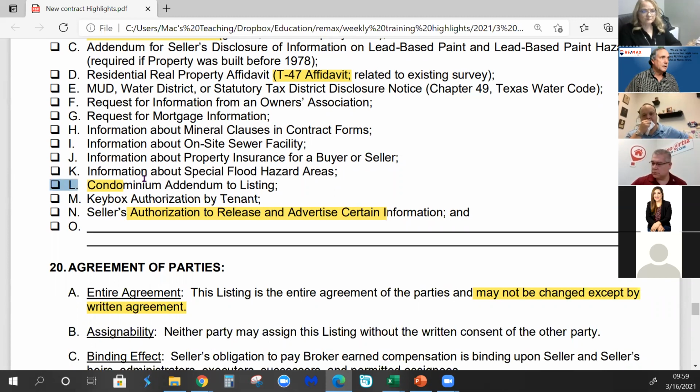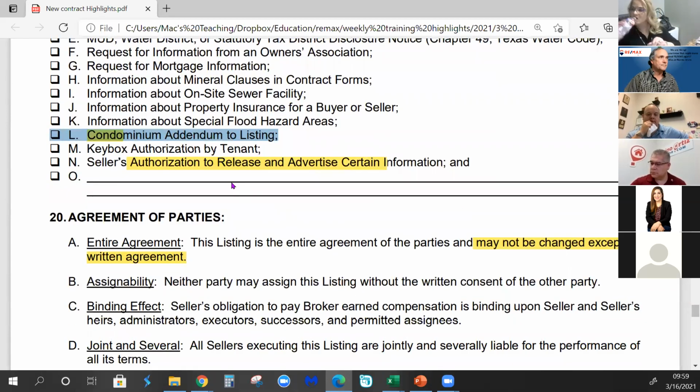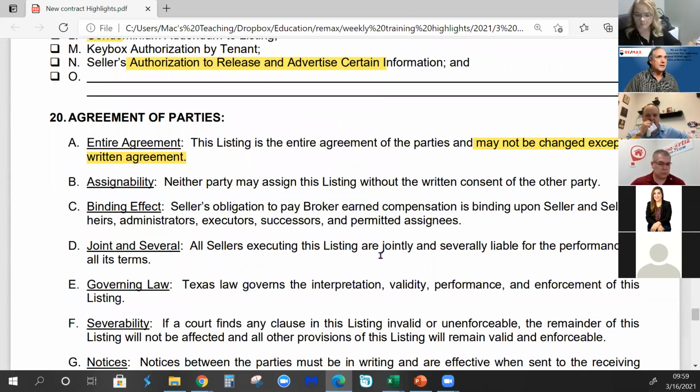Condominium addendum. If I'm listing a property that's a condominium, we started at the very beginning. We talked about the fact that that's supposed to be there. If it's a condominium, we need that. And of course, the seller's authorization to release. We've talked about that form. If we're going to use it, make sure that we check the box to mean that it's included.